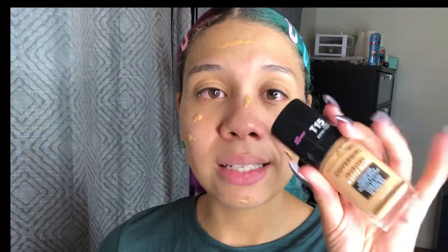CoverGirl True Blend Matte Made. This is the T15 Golden Honey. So let's see. And for concealer, I'm using the Shape Tape concealer in light medium honey from Tarte.